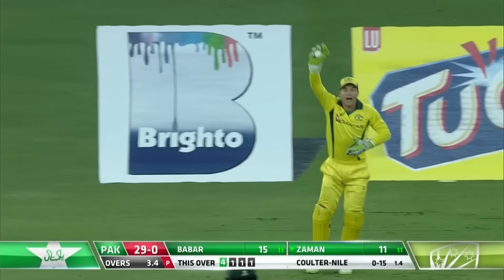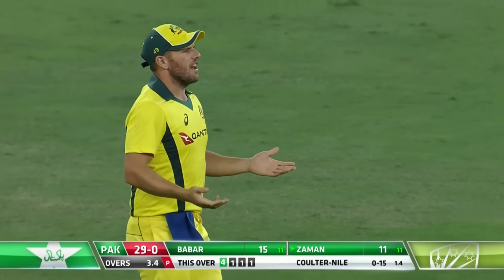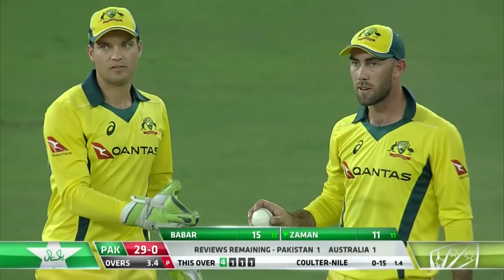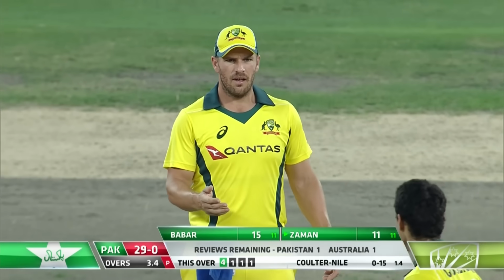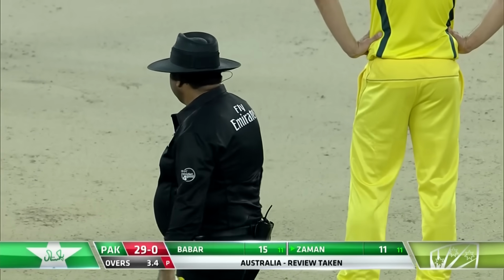Gives himself room and misses. There's a shout. Coulter-Nile, very, very confident. And so is Alex Carey. Aaron Finch, they could go upstairs if they want to. Alex Carey saying, I reckon he hit it. We'll have to make the decision quickly. Yes, there we go. So going upstairs for a caught behind is what the Australians are thinking.